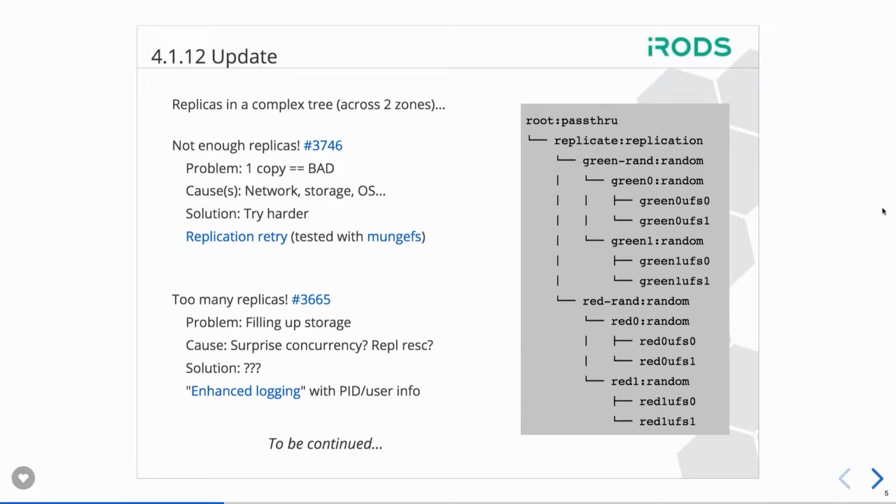There's been one major driver of the 4.1 work that's been going on. Not sure if I should name them, but they have a very complex resource tree. I've tried to make a very, very simplified illustration on the right there. And the main reasons we have been putting a lot of work into this are for two problems that we've been seeing and been trying to fix. The first is that not enough replicas are showing up when files are being put into iRODS via this resource tree.